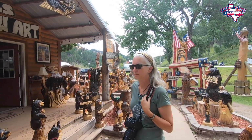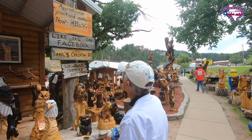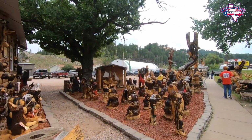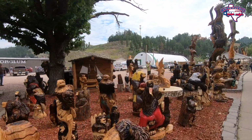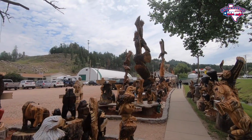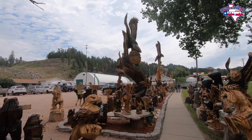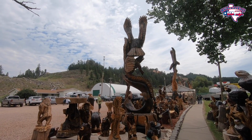Yeah, it was unbelievable. It reminded me of Balloon Fiesta. Yeah, there were some great chainsaw carvers at Balloon Fiesta several years ago, and these guys are right in line with that. I mean, I just can't even get my head wrapped around, even though you can sit here and watch them work. The creativity that goes into this is just astounding.